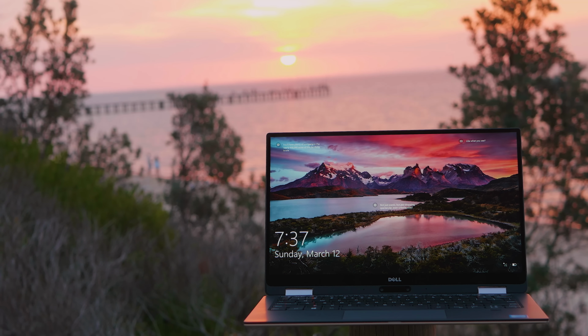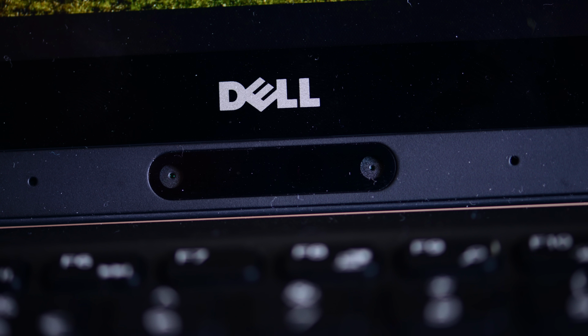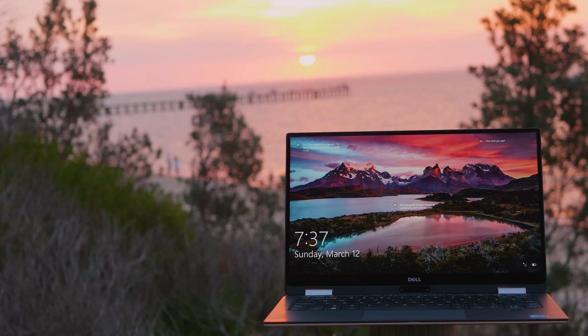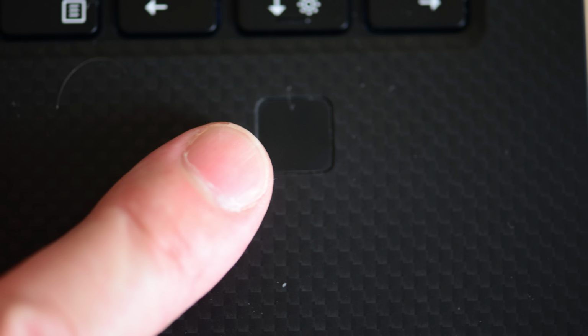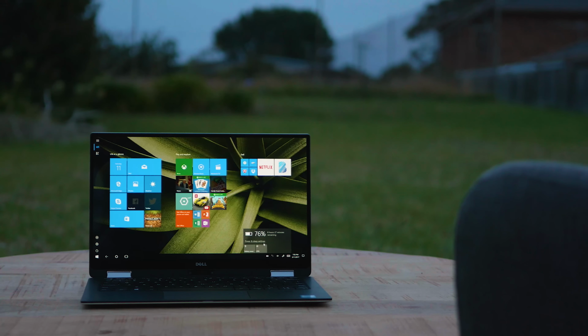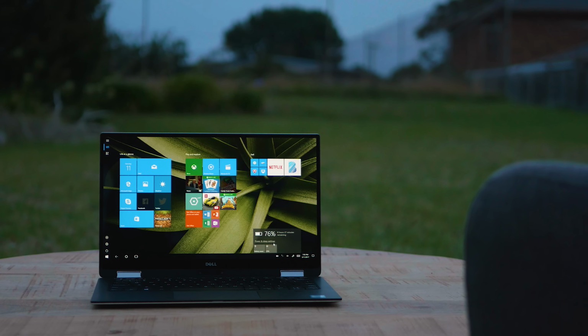And as you'll see down there, the 720p webcam actually looks like it has 2 lenses. I believe in the future with an update, you'll be able to use this webcam for Windows Hello. At the moment, you can only use the optional fingerprint scanner for Windows Hello, and this model here did come with the fingerprint scanner. It works great, and once you use Windows Hello, you won't want to go back. So I'm really impressed with this display.